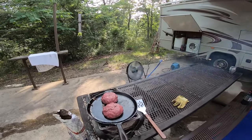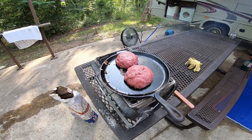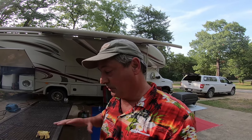Anyway, we got the jalapenos and the onions all sweated down, and I have just moved over to the charcoal and slapped the burger balls on there. That's ground bison. So I'm going to give them a good sear on both sides and then drop them onto the charcoal and let them cook low and slow.